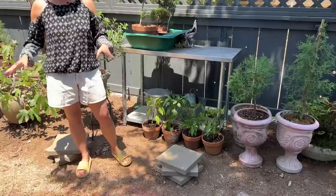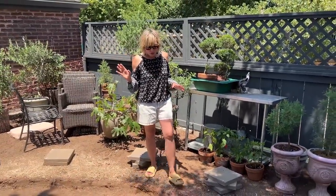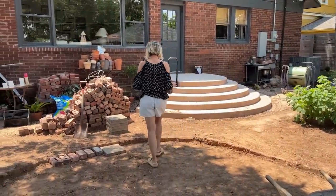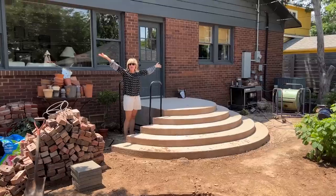We're going to do this first before we put any kind of brick facing on the steps. I believe I told you in our last riveting episode that over here in this corner right here, I am a Japanese maple.